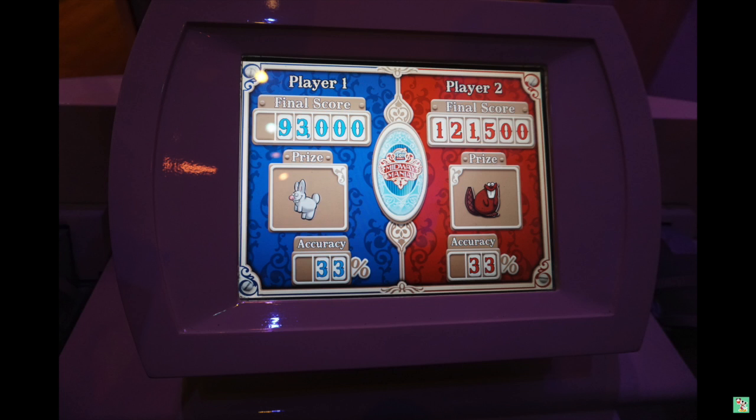If you guys were also wondering what my score was on the Toy Story ride, I am player 2, and I think I actually did pretty good. I'm not very good at those games, but I really enjoyed the ride, so I thought it was really fun.